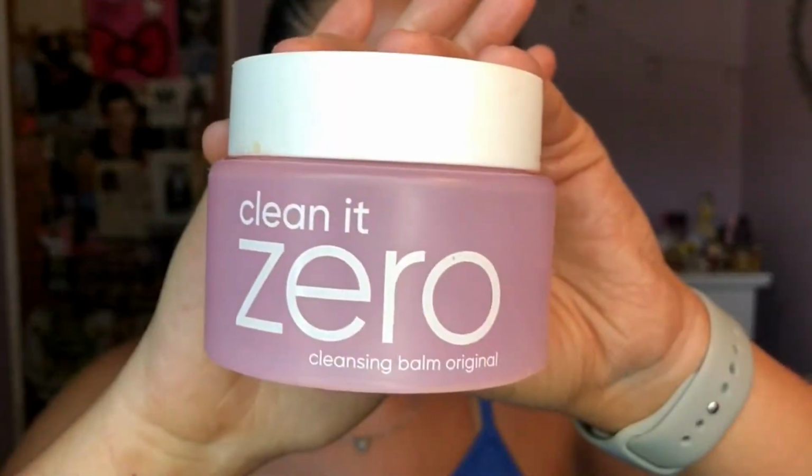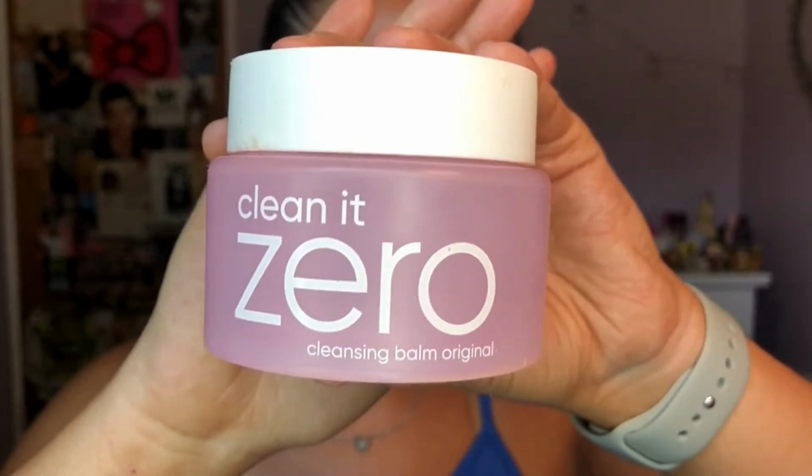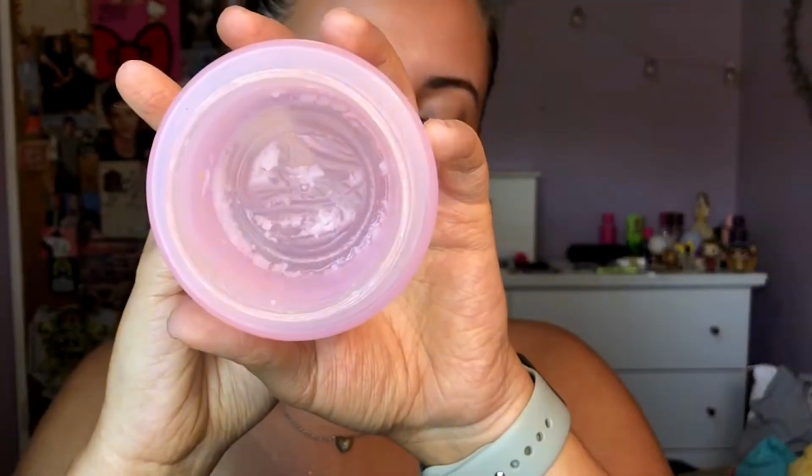Next up, we have this Clean It Zero Cleansing Balm from Vanilla Co. I really loved this cleansing balm. It's really good. It's honestly amazing. I literally use up every last bit of it. It really just melts off all your makeup. It's so good. I highly recommend it. It is a little pricey. I think it was about $20, but it works so well.